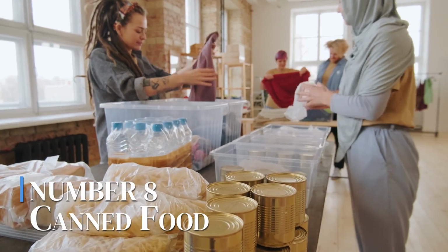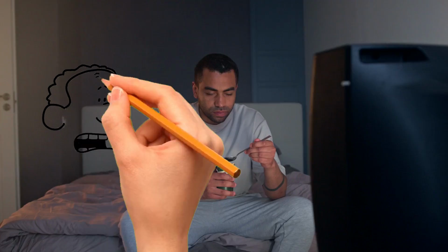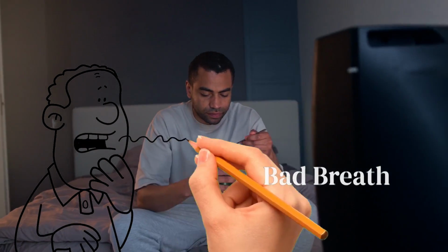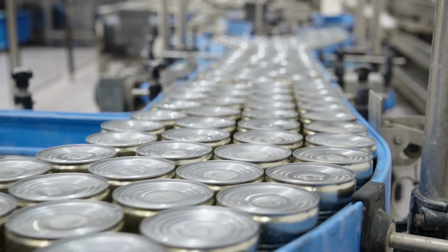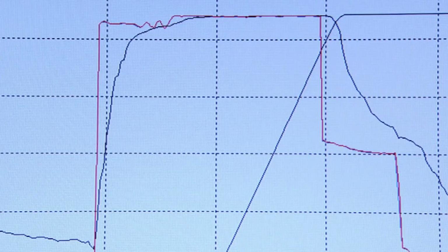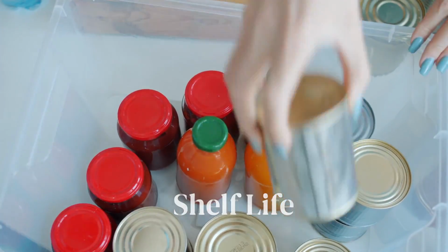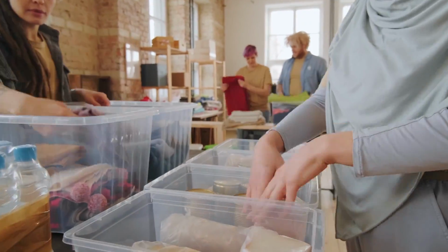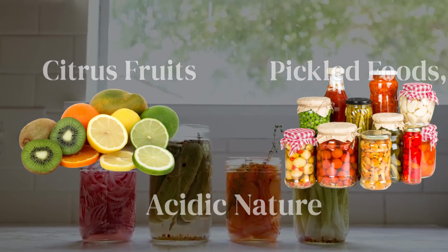Number 8. Canned food. Despite its convenience and long shelf life, canned food can also contribute to bad breath. When food is canned, it undergoes a preservation process that typically involves heating it to high temperatures. This heat treatment helps kill off bacteria and other microorganisms, extending the product's shelf life. However, some canned foods, including citrus fruits or pickled foods, have an acidic nature.